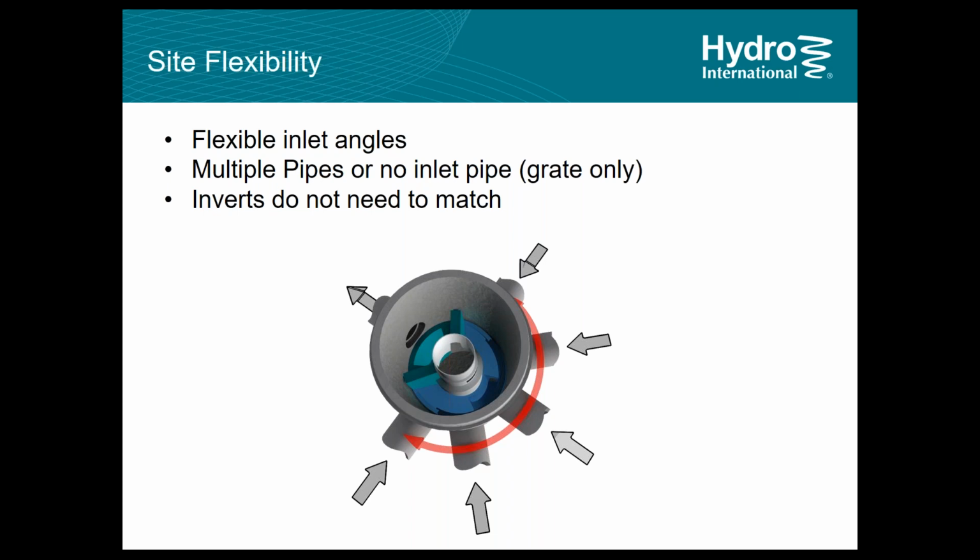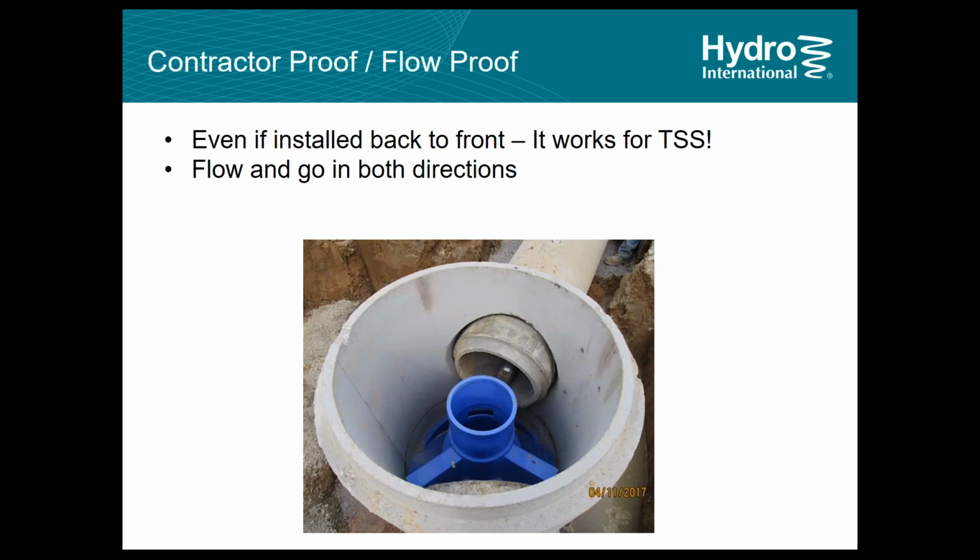So in shoehorning this into a site, the real world is an engineer has a certain pipe layout. He's got a building in one corner, he's got a parking lot, it's got services, pipes have to go left here, they've got to go right there, they've got to pick up water from over that point and then discharge at some other point. So it's better that the system can adapt to the site rather than trying to adapt the site to the system. And the First Defense allows that by having the bypass weirs set at about 135 degrees. You can put your outlet pipe anywhere within there, and then you can have your multiple inlet pipes coming in at different angles and at different heights. So that makes it a very flexible system, and they can be different size pipes.